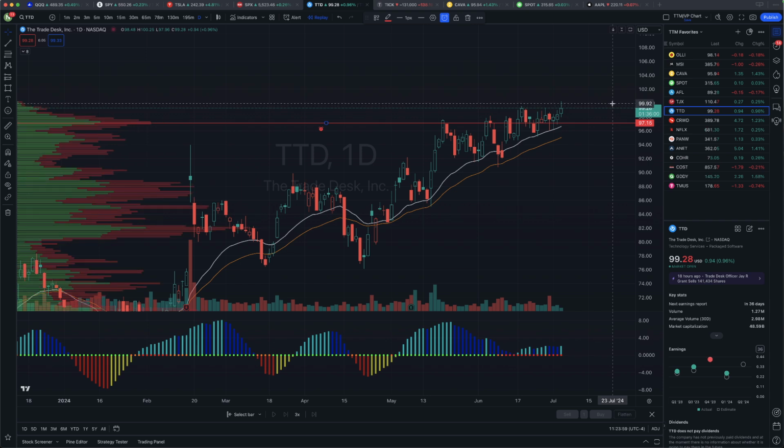right? And it's just pierced through 100 too, which is pretty interesting. So we'll see what it wants to do. I will definitely wait for a reversal signal because it just pierced 100. It might roll for a little bit because that's kind of a psychological number.